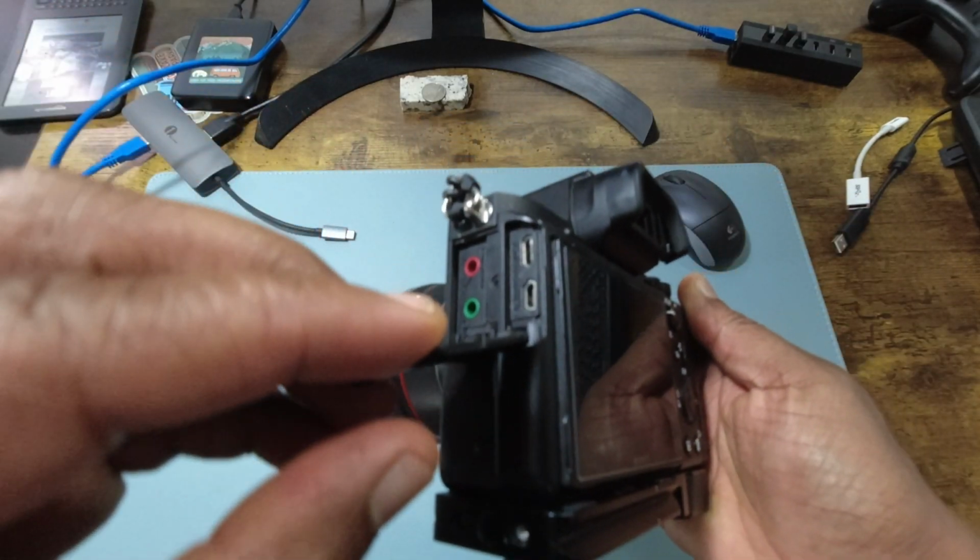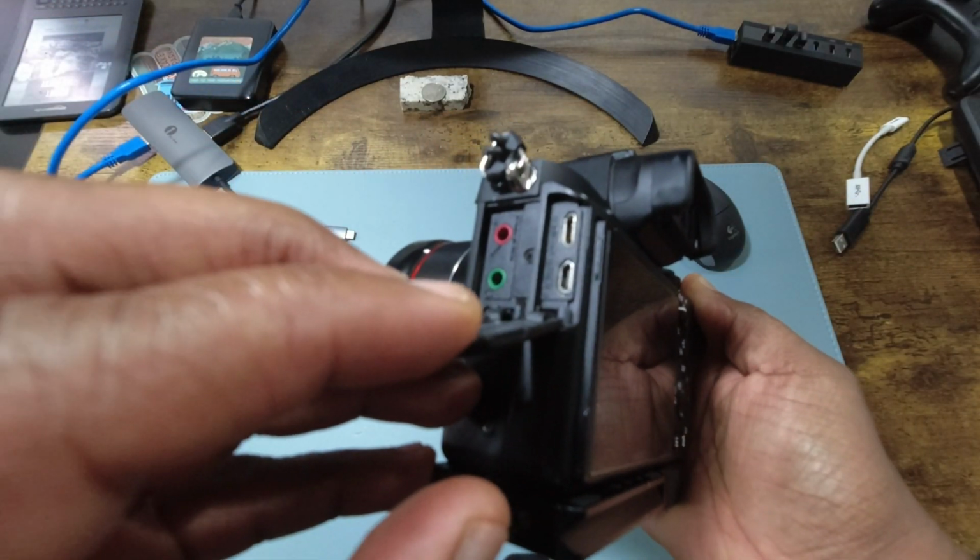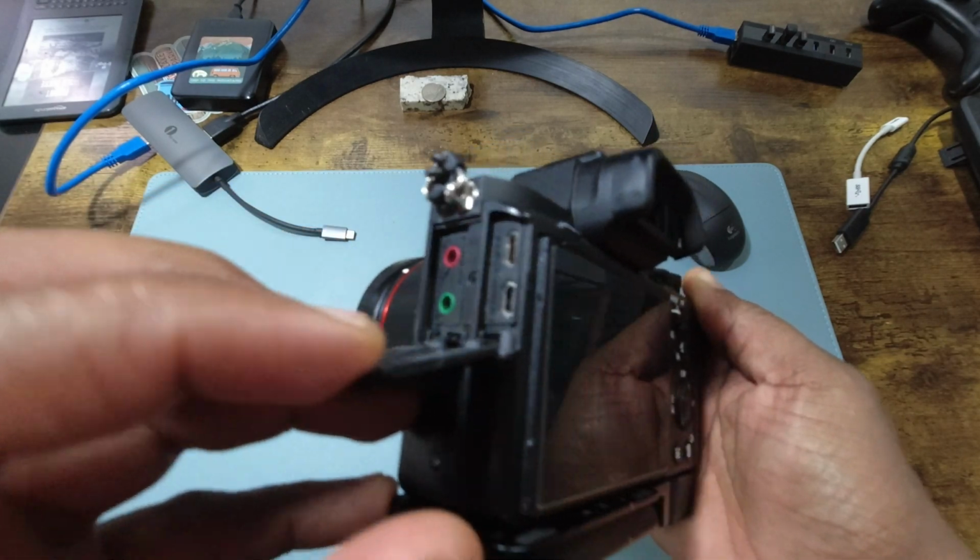The other features I love is that it has a microphone and headphone input, so you can monitor audio really good. You have a micro HDMI out, and it's also weather sealed, so that's another bonus point there.